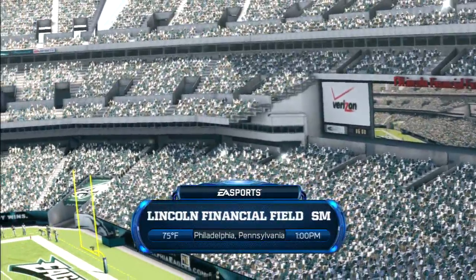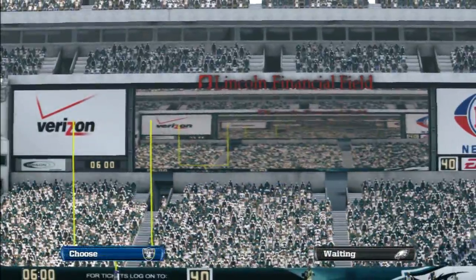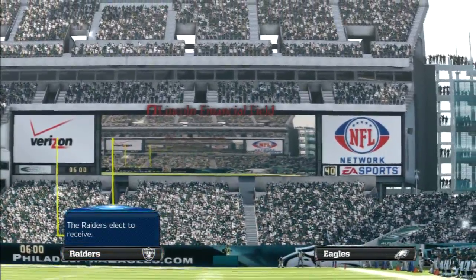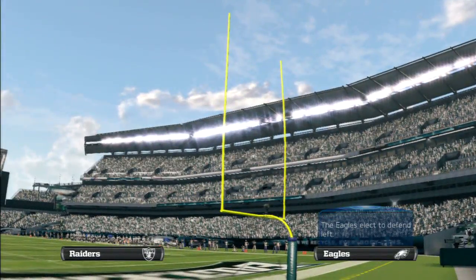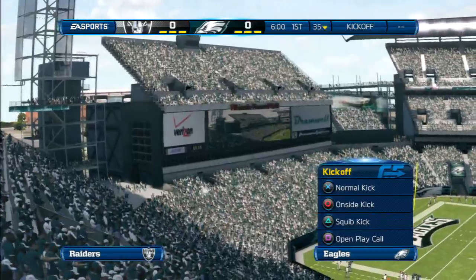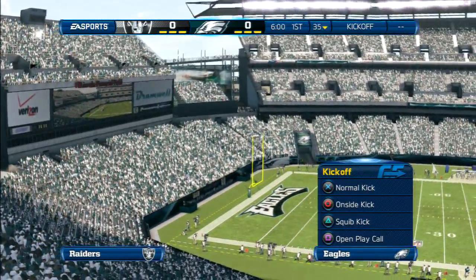We're here at Lincoln Financial Field for this matchup between the Oakland Raiders and the Philadelphia Eagles. AFC versus NFC as kickoff fast approaches, Phil. Well, we have two teams that don't know each other very well. And when you don't know each other very well, you play cautious. And when you play cautious, you don't play as well as you should. So it should be a high-scoring game.